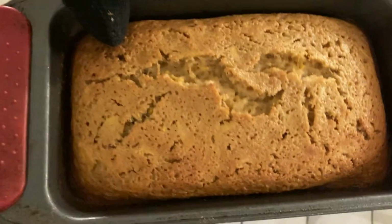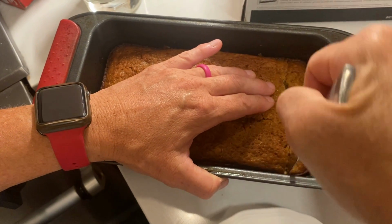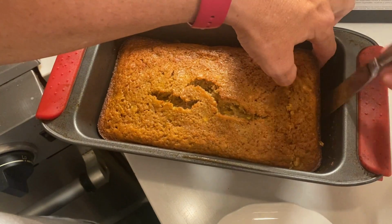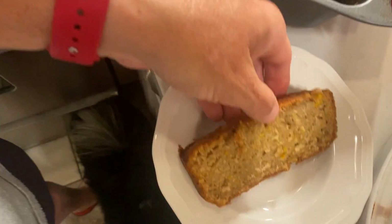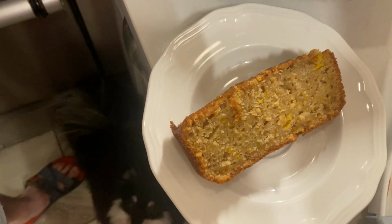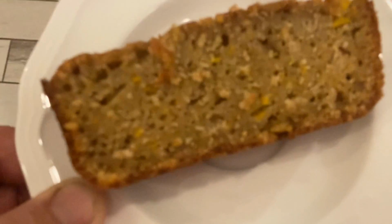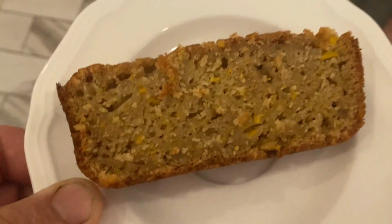Look at there, that looks delicious. Thank you, ma'am. It's all mine. It's not yours. It's mine. It's not for Gidget. It's for Daddy.